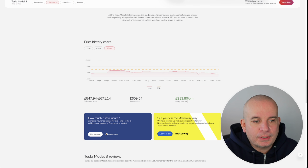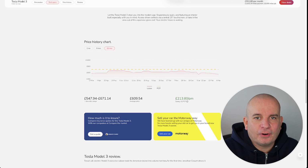And median price for the year has been £609 a month. For a lot of the year, it's been around that, like £668, £650, that kind of area. At the moment, £1,655 up front and £551 a month.